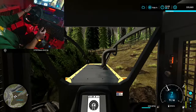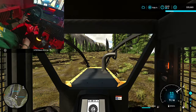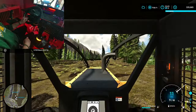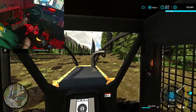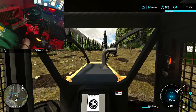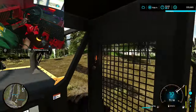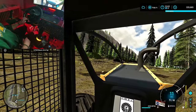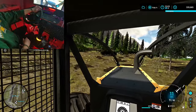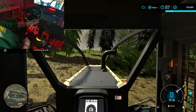Some water. I don't know what it is about logging and farm simulator that's so appealing. You're just doing the same things over and over. But I don't know, something about it. I suppose it's probably not dissimilar to how you do the same things over and over in flight sim or truck sim. Just constantly trying to get a little bit better at one thing or other.